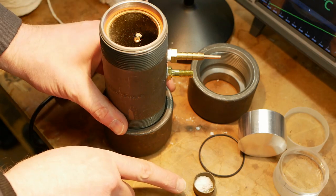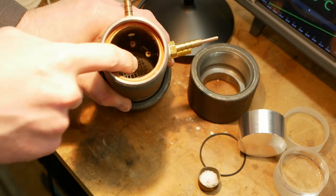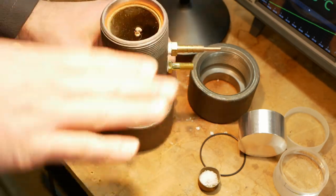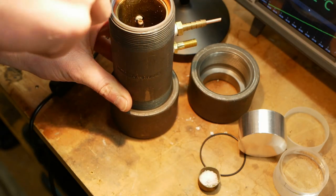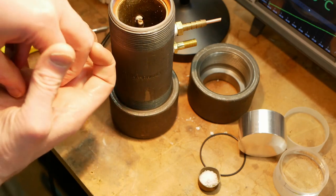Okay, so we've got our benzoic acid measured out into this metal crucible here, and I added a little mesh tray inside there so we can use this thing vertically. I've got the pressure gauge removed and replaced with a plug, and so what I'm going to do is put that crucible down in there and then drape the ignition wire and the cotton wire down into the crucible.